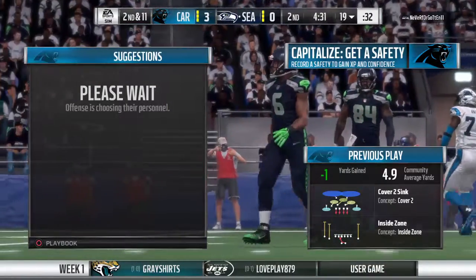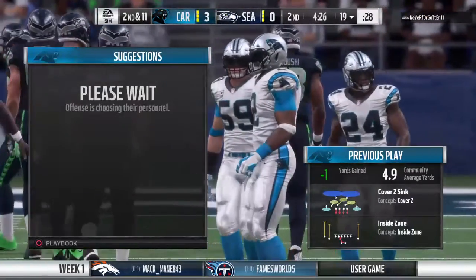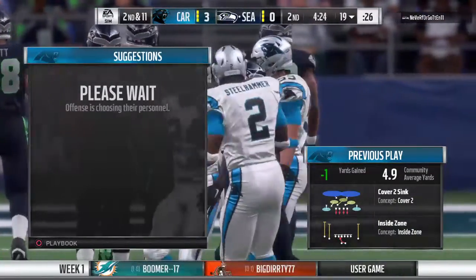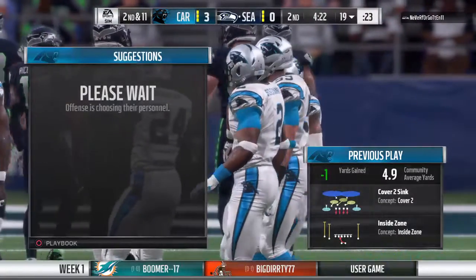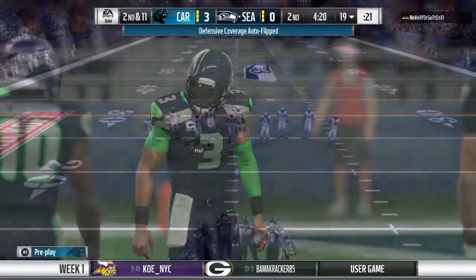Partner, you mind if I take off this headset and put on a coaching headset? You want to get this running game going? I want to get this running game going. I'm going down there and saying, gentlemen, we have got to run the football. We've got to get it going right now. Yeah, to this point in the second quarter, it has been a struggle.